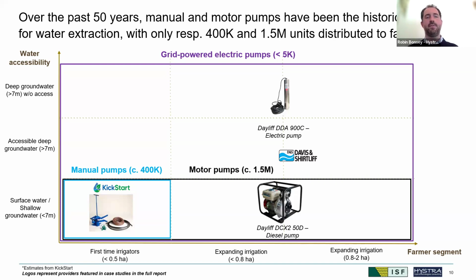Manual pumps have been effective at providing a first step into irrigation for smaller farms, and again, mainly thanks to the pioneering work from Kickstart over the last decades. And then electric pumps have also appeared, but of course with less penetration due to the fact that we have to get grid connection, which isn't a reality for many farming households. So again, let's consider there's perhaps a couple of million pumps that have been sold in the last decades in SSA, without consideration for how many are still functioning.